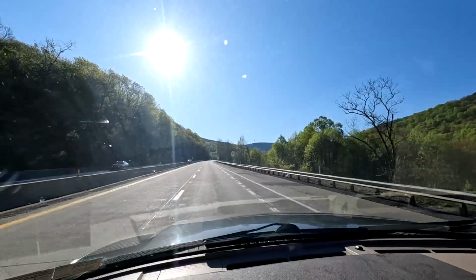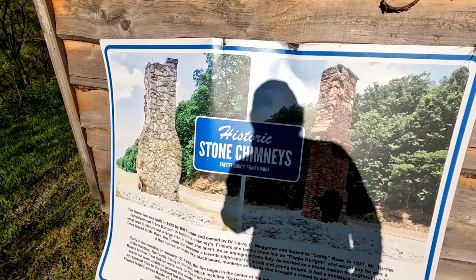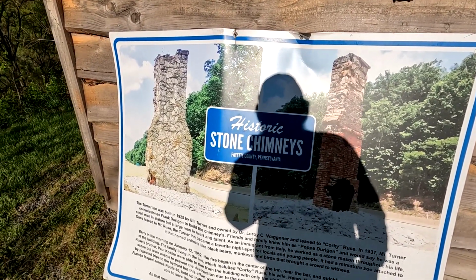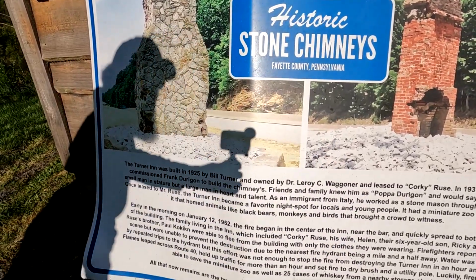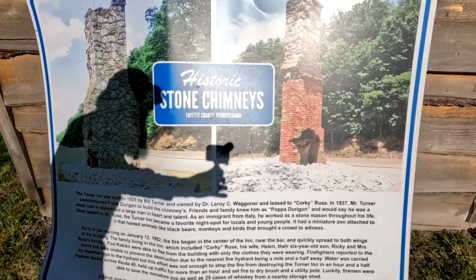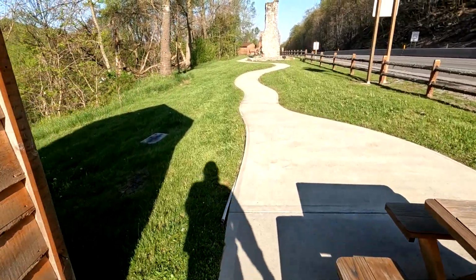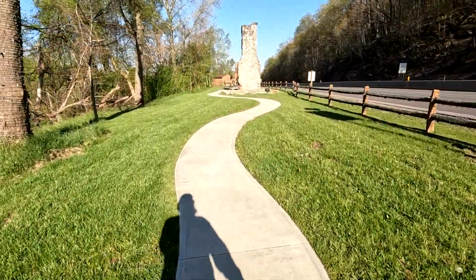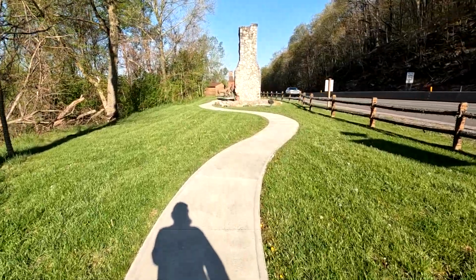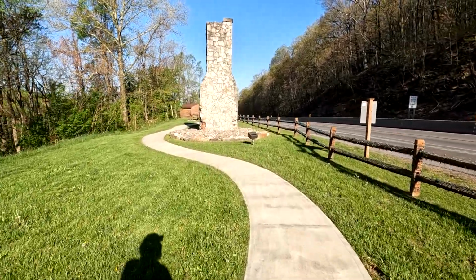Let me get right back to you. Now, if you'll be able to see all this, historical stone chimneys. It's Fayette County. A little information on it there. Like I said, if I can get out of the shadow here. I've passed this many years ago, and it was always unique that the only thing standing was these two fireplaces, and they made it into a place where you can walk and look at them.